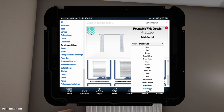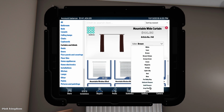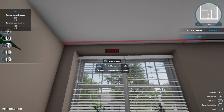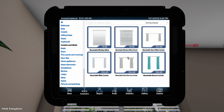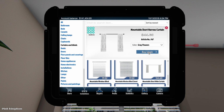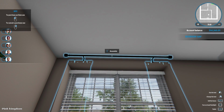I'm thinking I'm probably going to... I think the brown would be way too brown. So I think I'm just going to go for the gray flowers. I like that. Oh no, I can't do the wide. So does that mean I can't put a curtain in this window? Let's find out. Let's do this one. Gray flowers. I can do the shorter of the two, so I guess I'll just go with that.